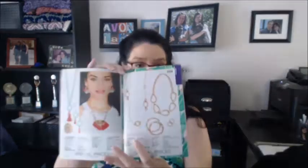A little bit more of the jewelry. I do have the Lavish Links collection in, oops, I guess that's this necklace.